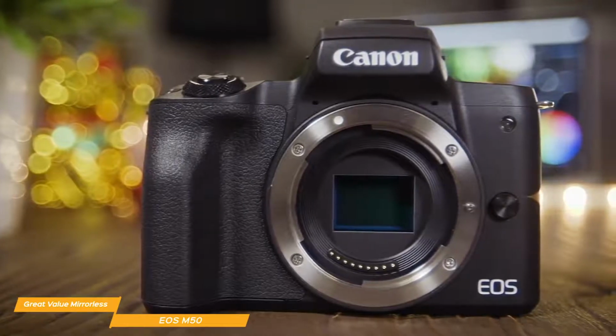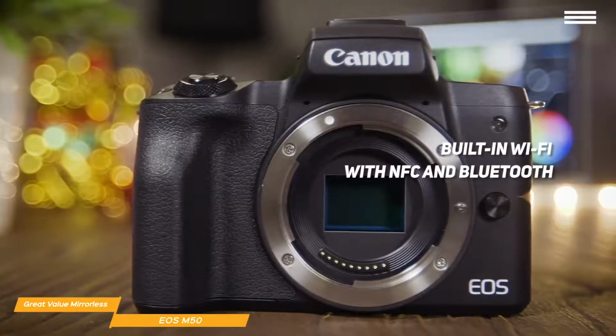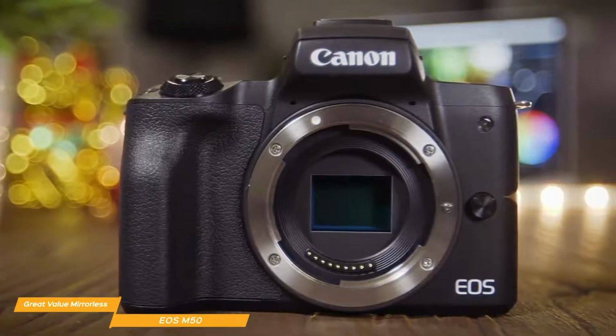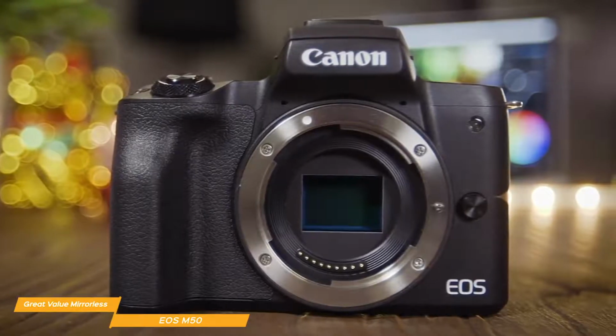To transfer your files, the M50's built-in Wi-Fi with NFC and Bluetooth will handle it, or you can set the camera up to transfer images automatically. The M50 uses LPE12 rechargeable lithium-ion battery packs, but overall life is a bit on the low end, with about 235 shots per charge. For shooting video, the M50 will give you about 85 minutes.